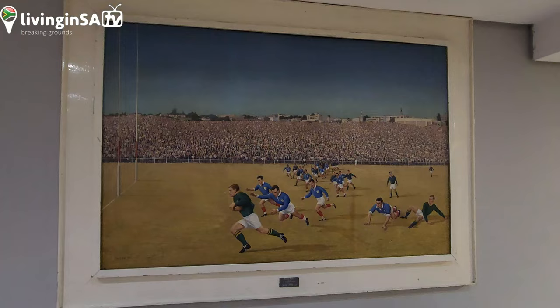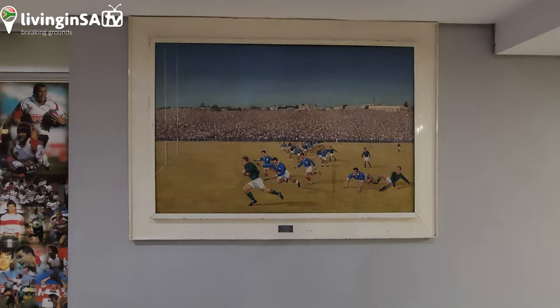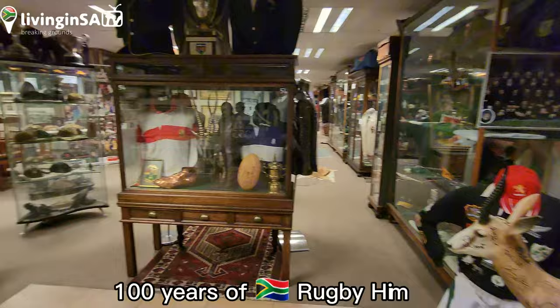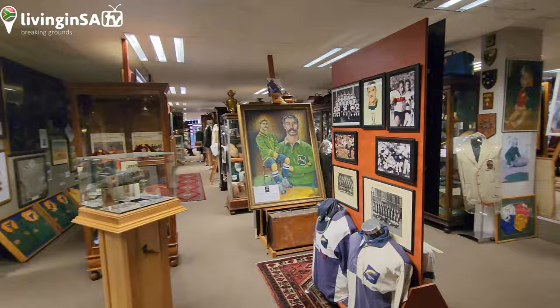Okay, so this is a picture of how the stadium looked back in 1958. And now, guys, we're going to see the museum of Ellis Park. We need to see this place because I wasn't expecting it to be so big. Look at this. Wow. This is probably the most amazing South African rugby history, all compiled here. How crazy is this, eh? Every game, soccer game, everything, it's here. Oh my word.